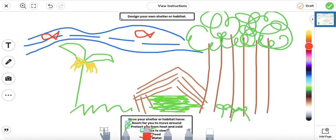So there's my habitat. I created it. I have my trees. I have my shelter to protect me. I have a source of water and a source of food. And I have space to grow or to move around. And so remember, you can design your own shelter or habitat. You can make it up. It doesn't have to be real.